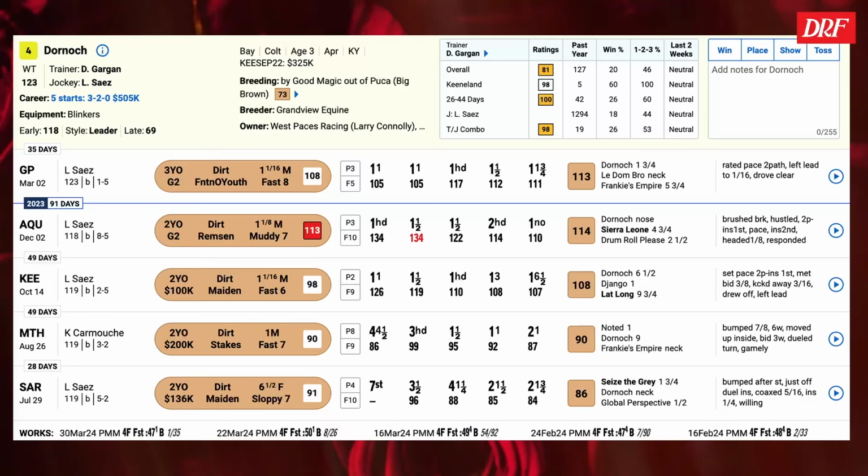We definitely saw that too back in the Remsen when he narrowly defeated Sierra Leone. Arguably, he should have won that race a little bit easier, but he was again green in upper stretch, hanging on his left lead, bumped into the inner rail about the 3/16 pole, causing him to lose significant momentum before coming back to ultimately beat Sierra Leone that day. Now, he was riding a rail and speed bias on December 2nd when he won the Remsen, but still, that was a good performance.